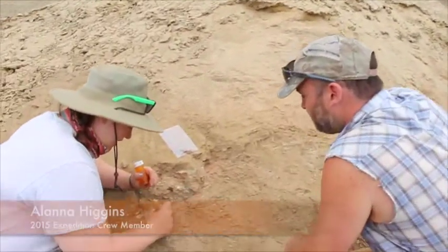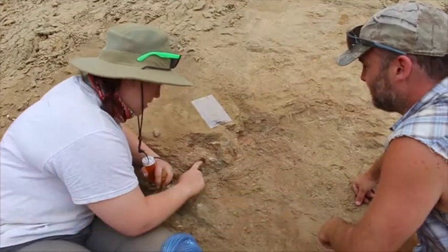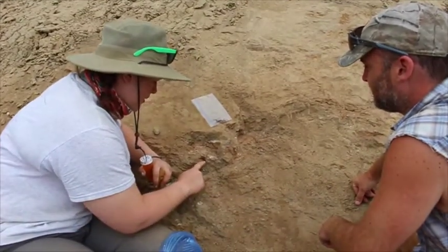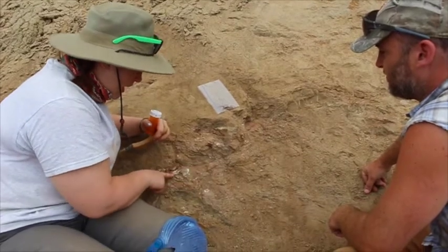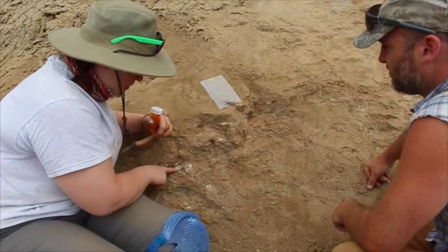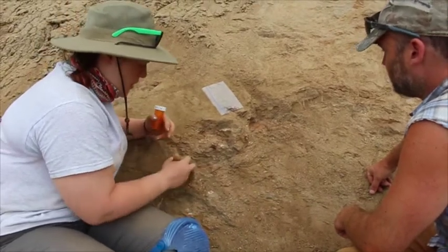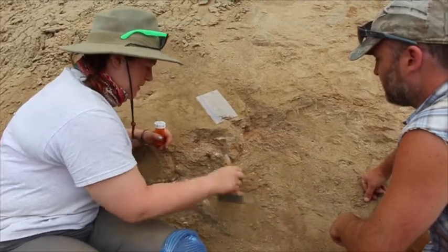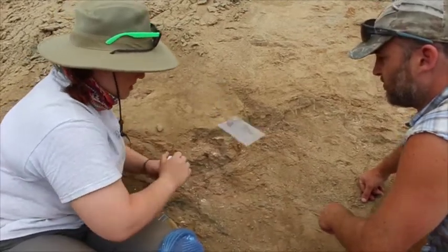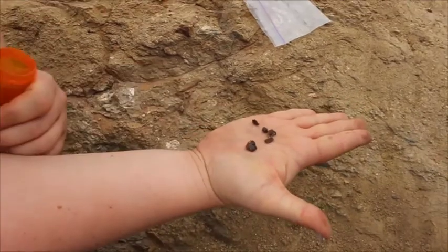What you got, Alana? Hey, Jason. We have a bone right here. We think it might be a rib. We also have some plant material that's right here. And these pinkish white bits are some bivalves. We think they might be clams. So because of that, it's possible that this might have been a lake environment. We also found these Triceratops teeth, which appear to be in pretty good condition.